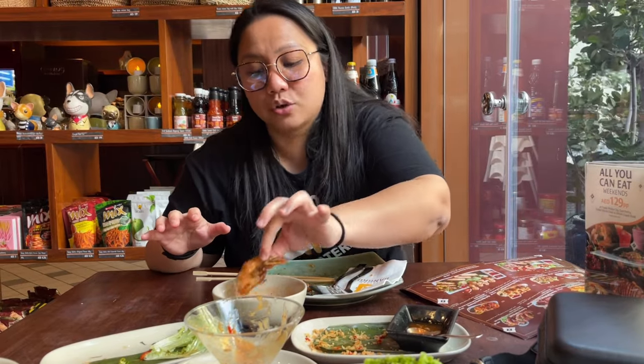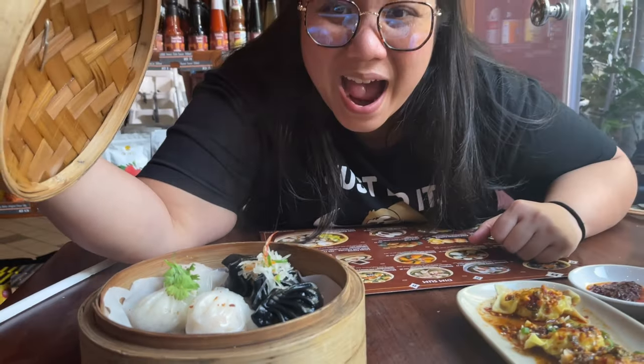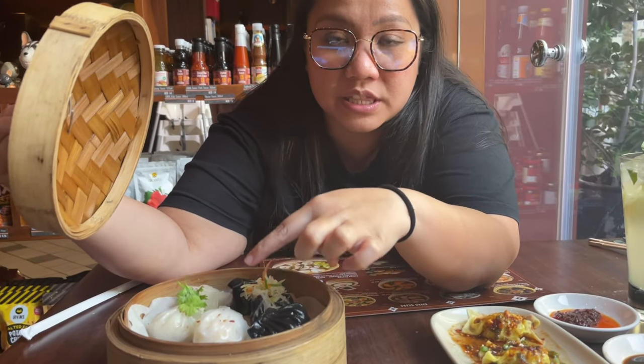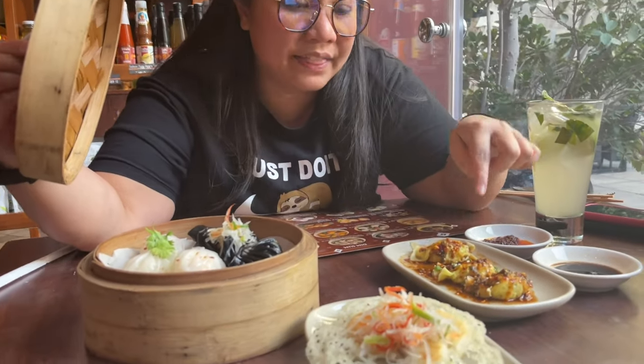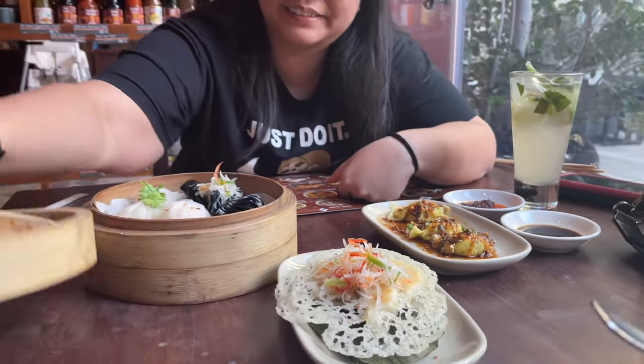I am on the final bite of my appetizer, and then the total bill for this appetizer is 122. So after this, I'll be ordering dim sum. Wow! So we are on the dim sum now. This is the classic dim sum, prawn dim sum, and this is the duck dim sum, gyoza, and chicken wonton. So let's try.